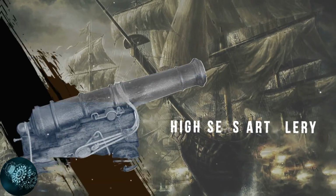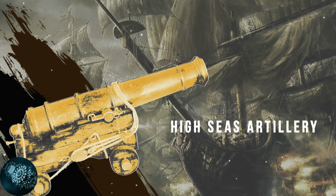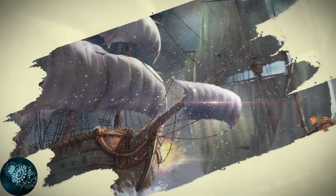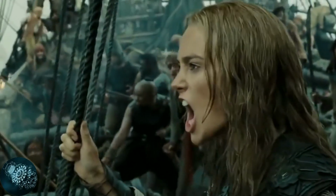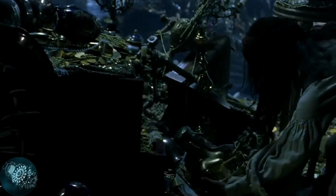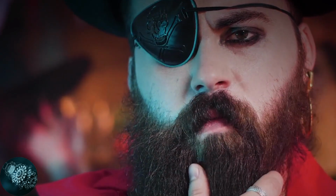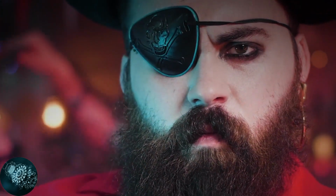Number 10. High Seas Artillery. In movies and pop culture, the only thing pirates seem to be doing is firing broadside and sinking hapless merchantmen, but nothing could be further from the truth. A pirate's main objective was to take as much booty as possible. From their perspective, there was no sense in making holes in a ship that potentially held unknown riches.